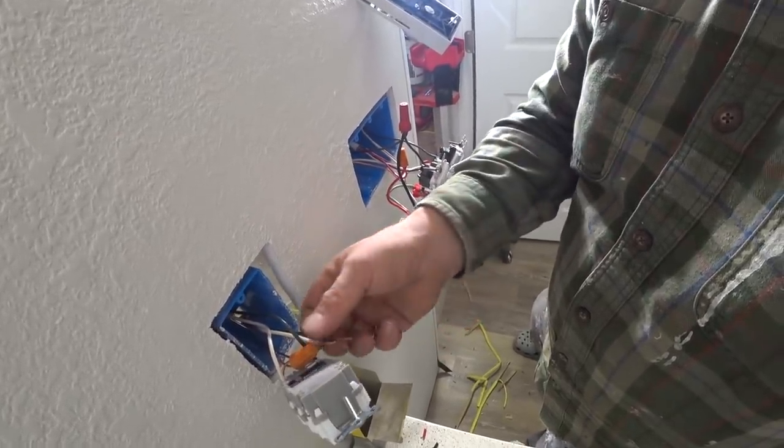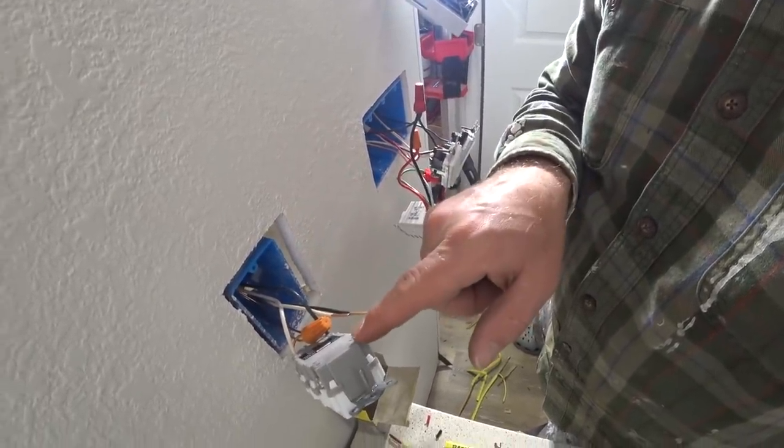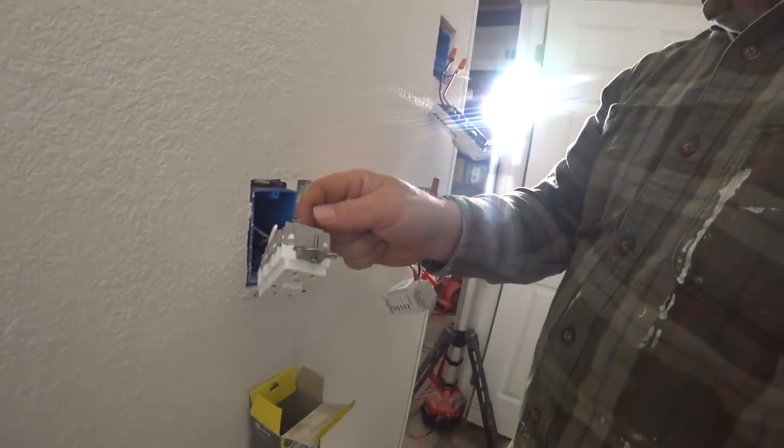So instead of hooking these wires into the load side, which would basically continue the daisy chain, which we will do later in some areas, what that allows us to do is to use this one outlet to protect a string of outlets. But these guys are like $20 or something like that. But a regular outlet, I think, is about $4 or $5 for a good one.